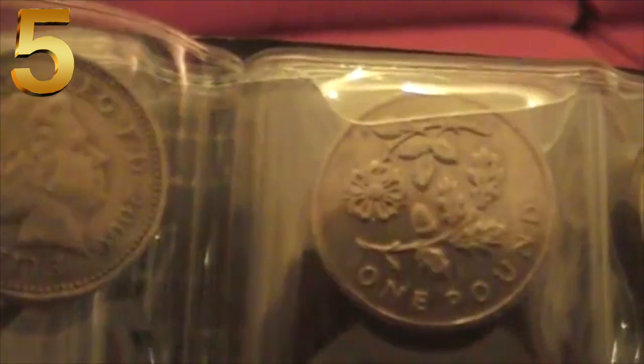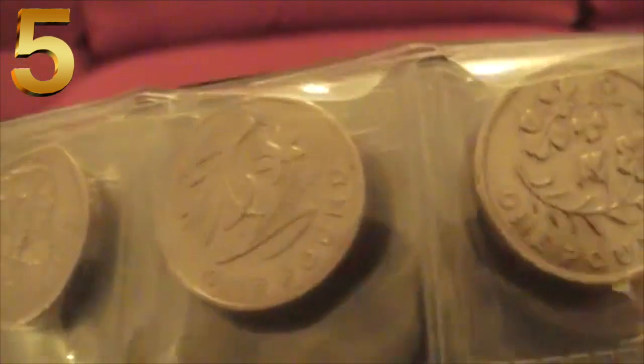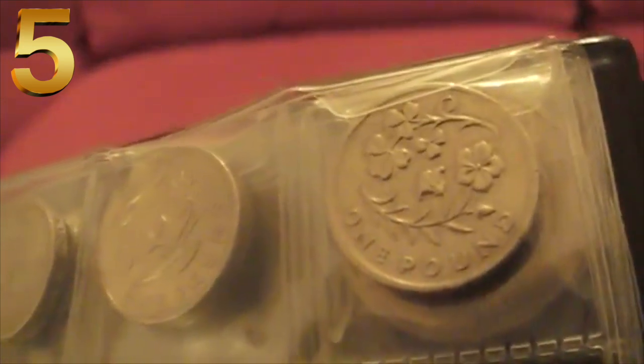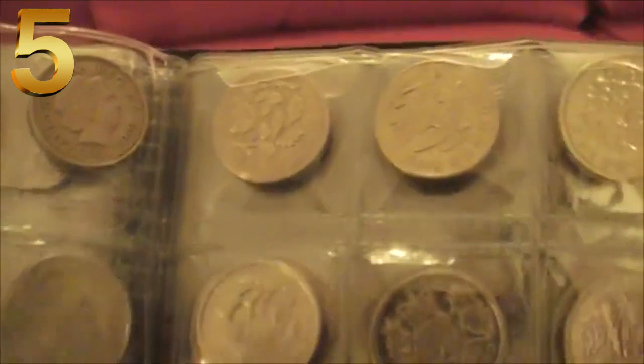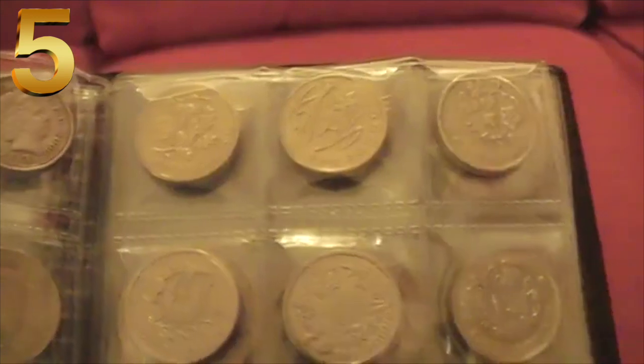Now you've got the 4 florals. English Rose and Oak, £5. Welsh Leek and Daffodil. Northern Ireland Flax and Shamrock. And there's Scottish Thistle and Bluebell. You can probably get about £4 to £5 for each one. Set about 15 quid. So yeah, they're quite hard to come across, but they're not that hard.